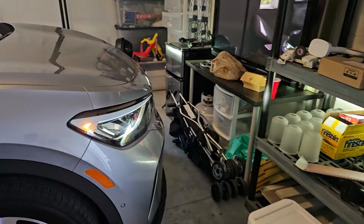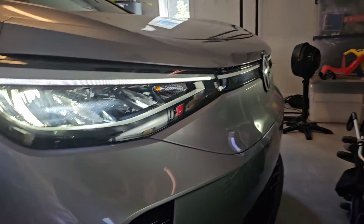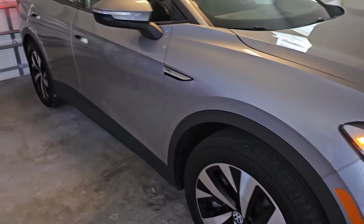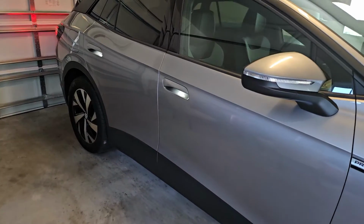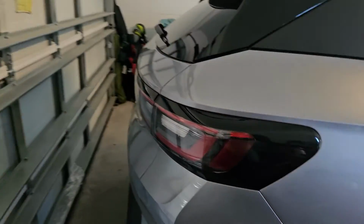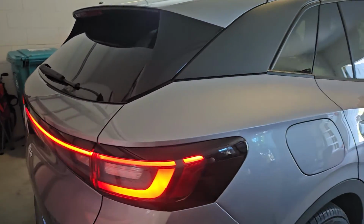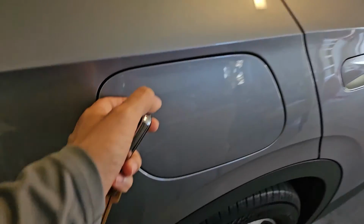So this is the light situation. Again, beautiful. Looks really nice. I haven't actually driven it at night, but they look really good during the daytime, these lights, you know? Super loud air conditioning, but it goes all the way across that brake bar and such, which is cool.